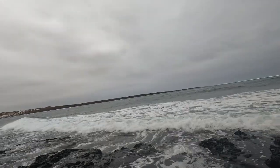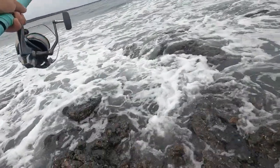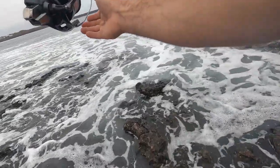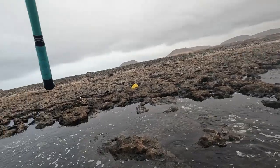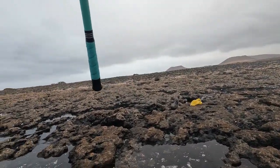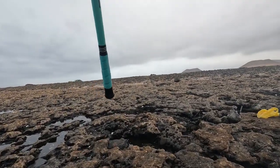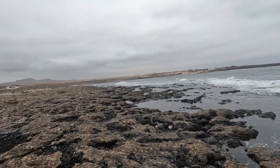Right, here we go. Oh, that's gone out there. Where's it going to land? Oh, I'm happy with that. I'm actually happy with that. Really happy with that. Oh, this has got deep all of a sudden. Alright, just need this to grip.